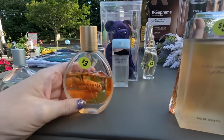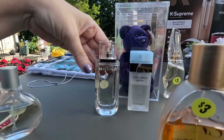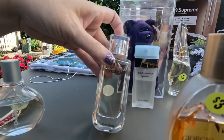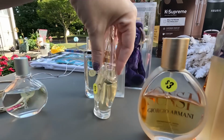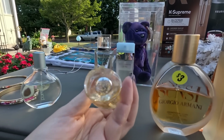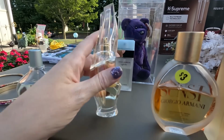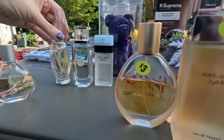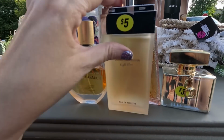I'll probably take the Armani. I don't think I'm gonna take the Calvin Klein. It looks like it's missing the little sprayer. Probably not that small one. And I'm not sure what this is. Let's see. It says Donna Karan, I think. So I'm just gonna get these here. So what do I have? 10, 11, 12.